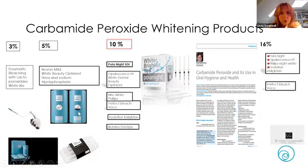So there is a Nite White Mild, which is 5% carbamide peroxide, and 10% is the basic one. 10% carbamide peroxide is equivalent to 3% hydrogen peroxide. So this would be very useful for elderly patients, patients with extreme sensitivity, or child patients who are immunocompromised. Again, a brilliant product for that.